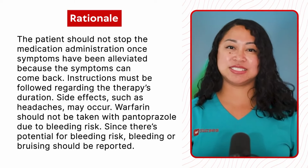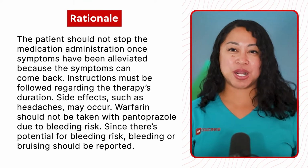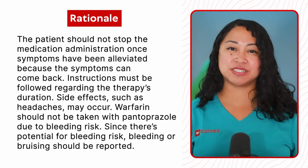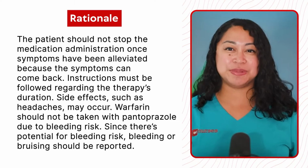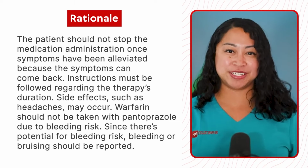Side effects such as headache may occur. Warfarin should not be taken with pantoprazole due to bleeding risks. Since there's potential for bleeding risk, bleeding or bruising should be reported.